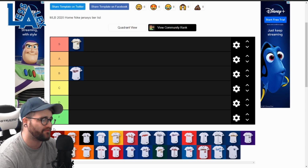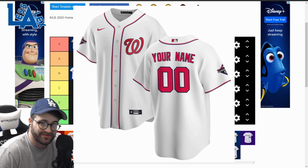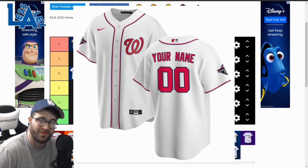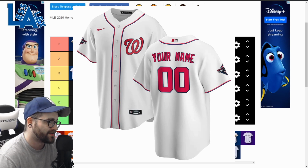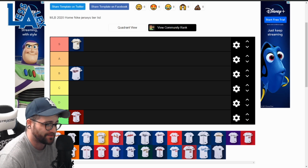Next up, we have the Washington Nationals, and I am so sorry, Nationals fans. I'm not a fan of the Walgreens logo. I never have been. The Nike swoosh doesn't make it any better or worse for me, but I'm sorry. I have to put it in the F tier.